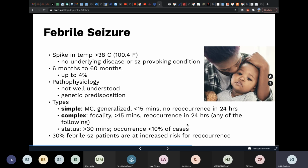There's a vast variation on what they consider the age range. I think the general consensus is that it's 6 months to 60 months, which is 6 months to 5 years old. And in this age range between 6 months and 60, 4% of the children will end up developing a febrile seizure. And the pathophysiology is not well understood.